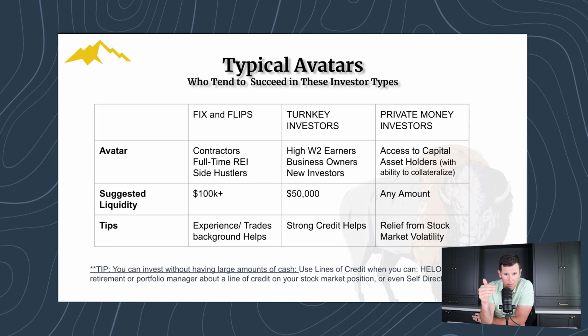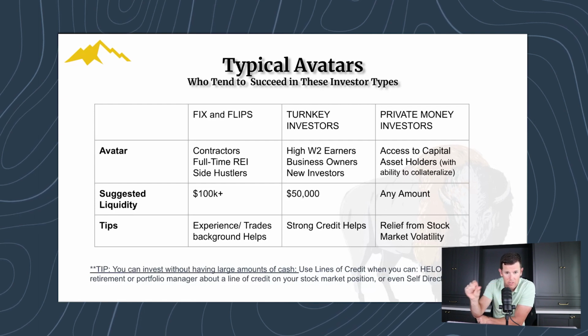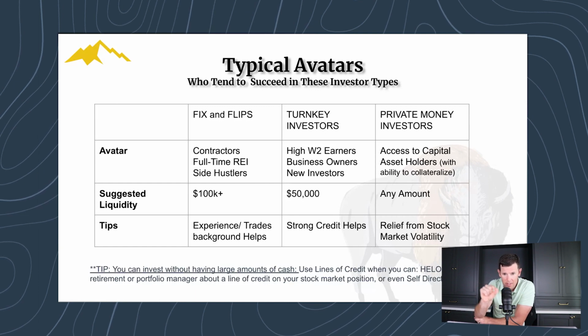Okay, the third and final one is talking about private money investors and that avatar. So these are people who have access to capital, right? They also can be high W-2 earners. There's a lot of crossover between turnkey and private money lenders. That can be the same avatar. I would say, it really just depends. A lot of that is interchangeable.